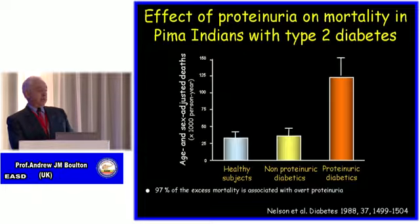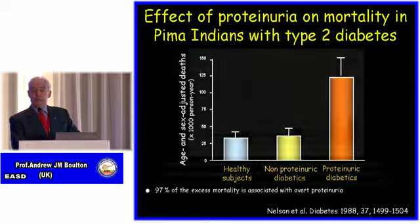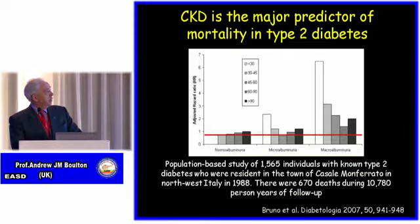And this has been known for many years. Here are data from the Pima Indians in Arizona, and there, those with proteinuria and diabetes, again, a huge increase in type 2 diabetes in mortality. So chronic kidney disease is the major predictor of mortality in type 2 diabetes.